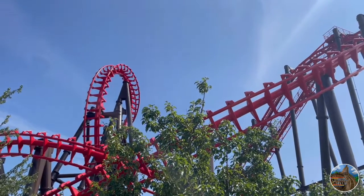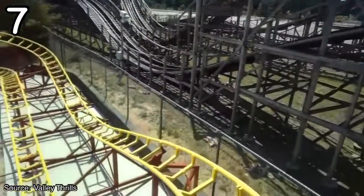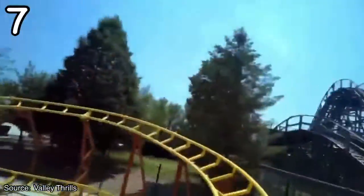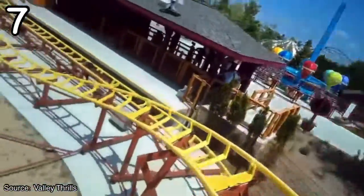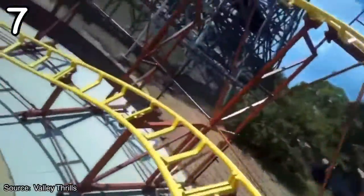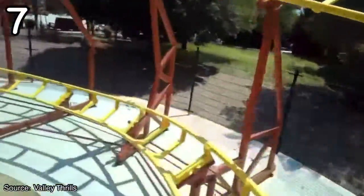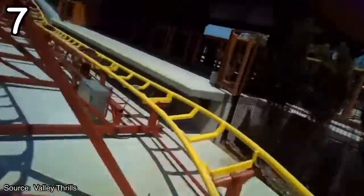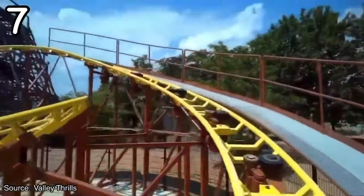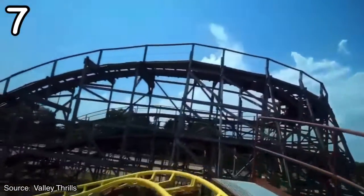Starting off our list at number 7 is Woodstock Express, the park's kiddie coaster, relocated and reopened in 2021 with the park's brand new Camp Snoopy Kids area. This is definitely not a bad kids coaster. Featuring 2 laps around the course and a fairly smooth ride experience, this is definitely a solid ride for those young coaster enthusiasts in the making, and if you have young children, I recommend it, and adults can ride without any issue if you are looking for that coaster credit.